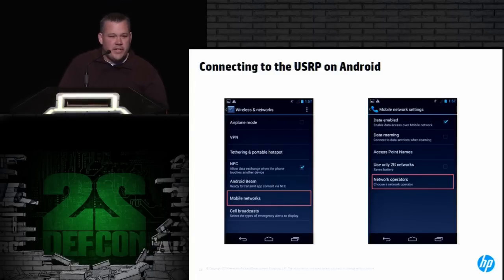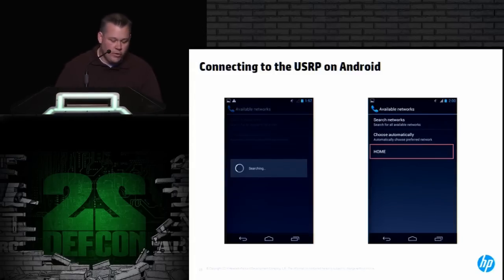It is obviously cheaper depending on which SDR device. If you're using the BladeRF, which supposedly supports OpenBTS now, it obviously would be a little bit cheaper. But I have not successfully got it to work yet on the BladeRF, so we're using the USRP for this. Connecting to the USRP on Android, you see on the slides, you just select mobile networks. Once it's up and operational, select network operators. It will search and look for the base station, and it'll find it, and you click on it and it'll register itself on the network.